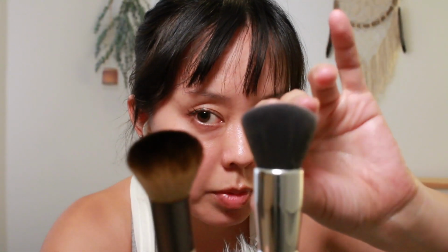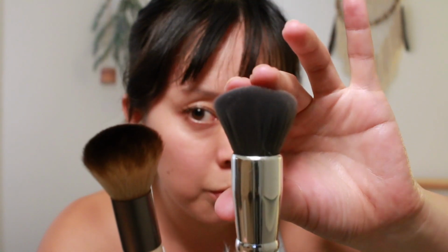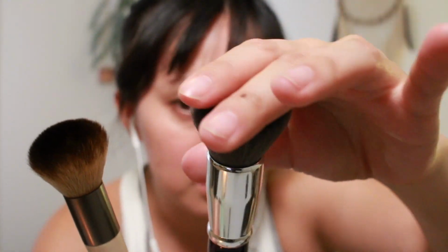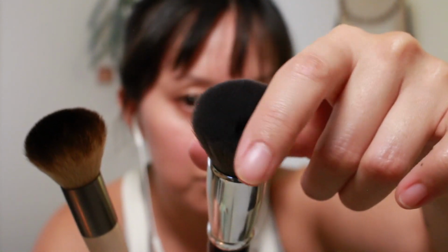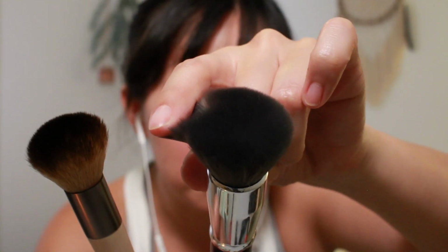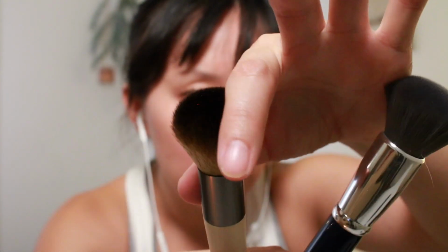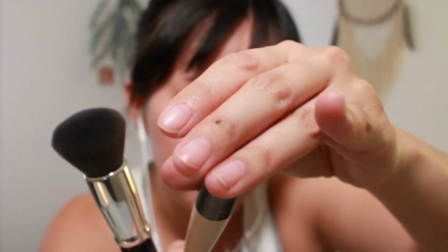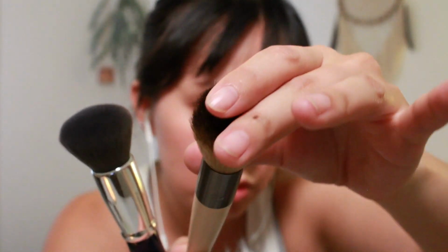For more coverage, you want more densely packed bristles like this one from La Prairie. Beautifully densely packed bristles. You can see how gorgeous that is when I run my fingers through it. Or the Eco Tools one. This one's called the Airbrush Complexion from Eco Tools.